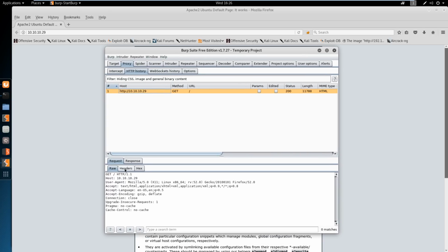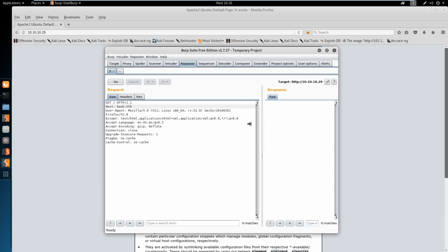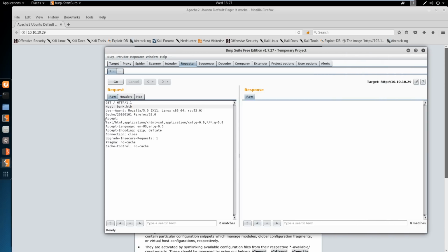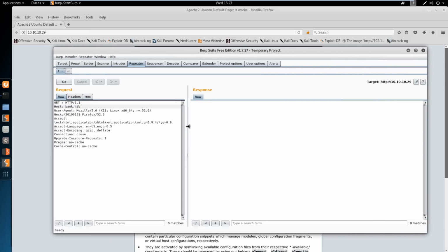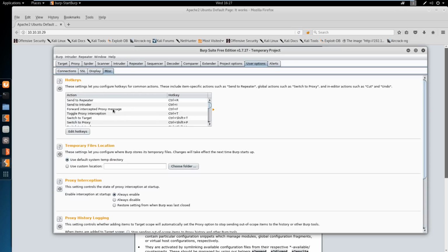So as you can see here, the host is just the IP address. Browsers by default just grab whatever you put in here as the host. So we can change this. We'll go ahead and send it to Repeater, and we'll change this to bank.htb. We mentioned this, I think, at one point, maybe in another stream or on Twitter or something, but I actually have a custom thing set here. Is that under Misc? Yeah, I have a custom thing set here.